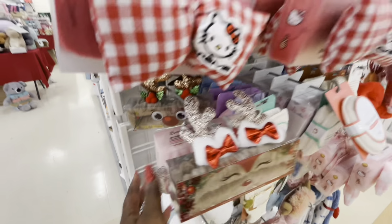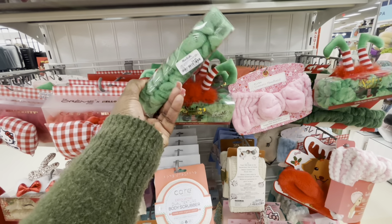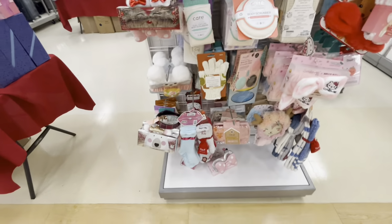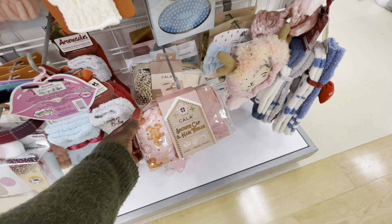These little headbands are so cute. Get that one. That's the Elf. These are $5. Shower cap and hair turban. Gingerbread.